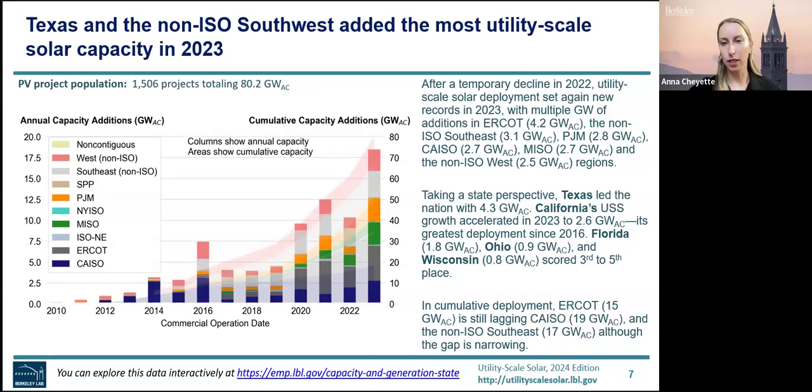Deployment is not uniformly spread across the United States. Texas, seen here in dark gray, again led the nation in installed capacity in 2023 with 4.3 gigawatts, making up nearly a quarter of newly installed capacity. California, seen here in dark blue, came in second with 2.6 gigawatts, its most since 2016. In terms of total deployed utility scale solar, ERCOT, or Texas, still lags both the California ISO and the Southeast, but the gap is narrowing.